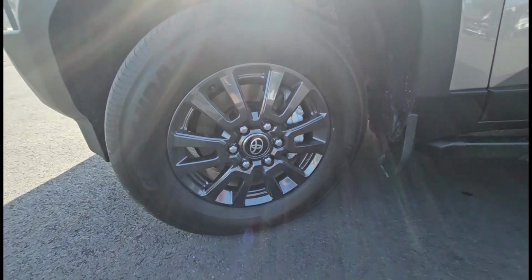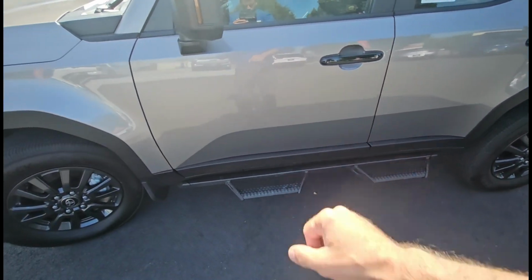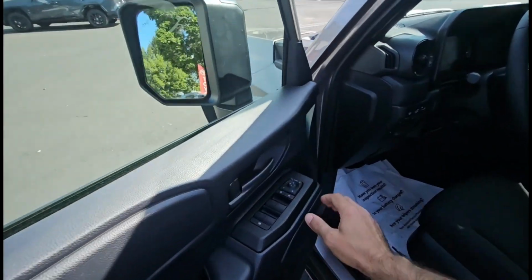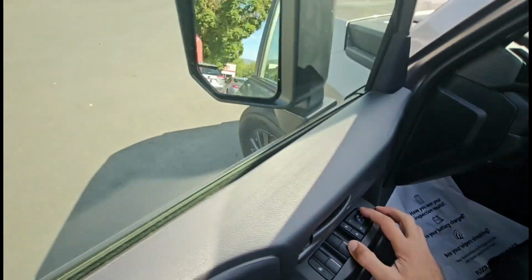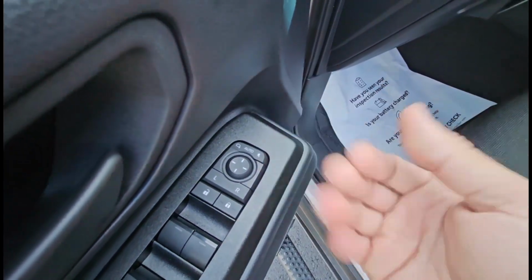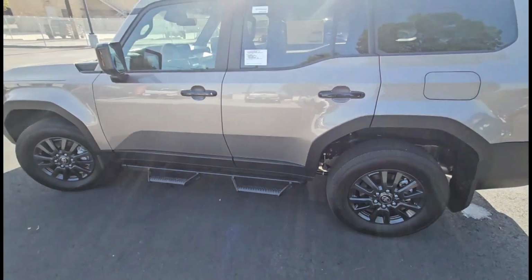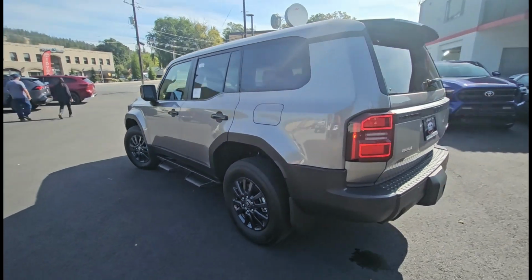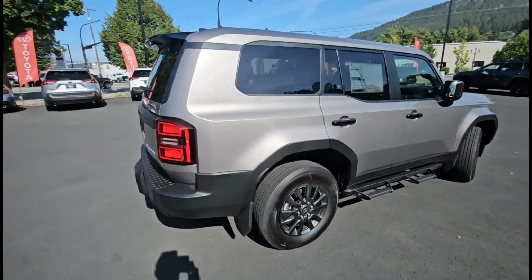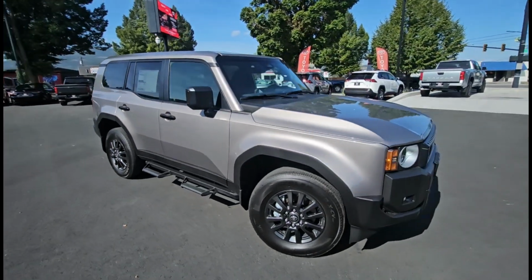You've got these beautiful alloy wheels, along with these rock rails, predator steps. We've got turn signals in the side mirrors. And we have an auto fold feature where we can fold these in, or you can put it in an auto mode so that when the vehicle is turned off, they will fold in automatically. It's a beautiful vehicle. This color is a new color that Toyota introduced. It's called Meteor Shower.